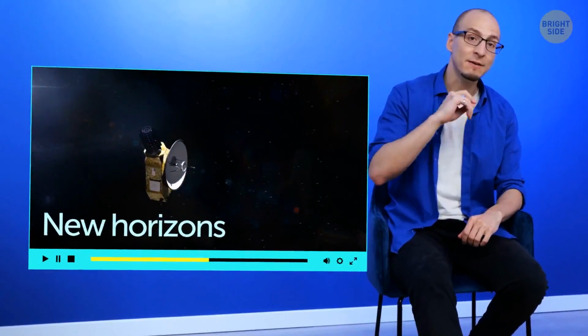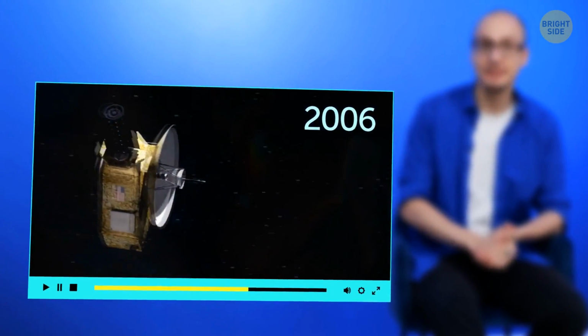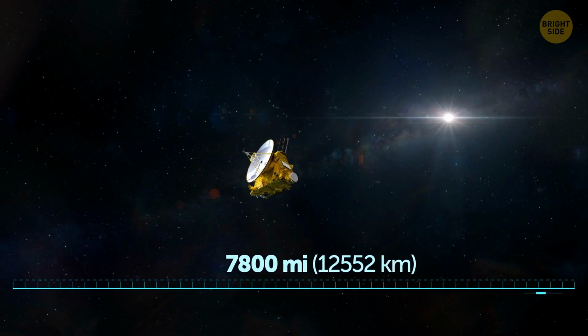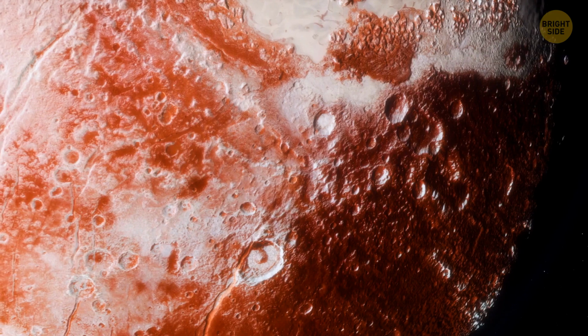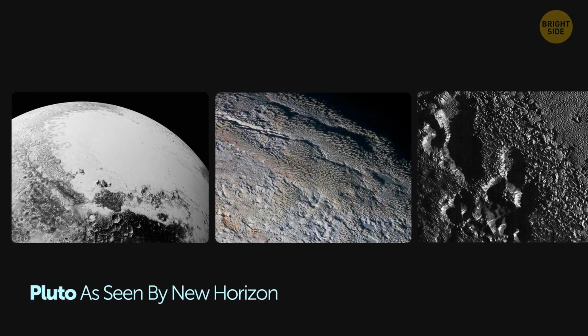New Horizons. That was the name of the very first space probe that astronauts sent to have a look at Pluto in 2006. It reached a distance of up to 7,800 miles. While there, it took some important photographs and collected lots of important information and discovered some of the mysterious cosmic oddities found on the surface of Pluto.